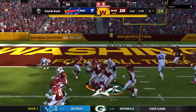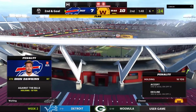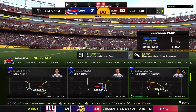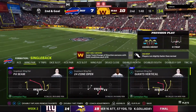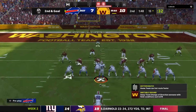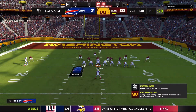Give left side here for Nwangu. And flags come in as he gets forward for about 3 yards. Now let's check on the call. So this will be accepted as it moves the offense backwards. A crucial penalty there as the hold backs him up for another 2nd and goal.